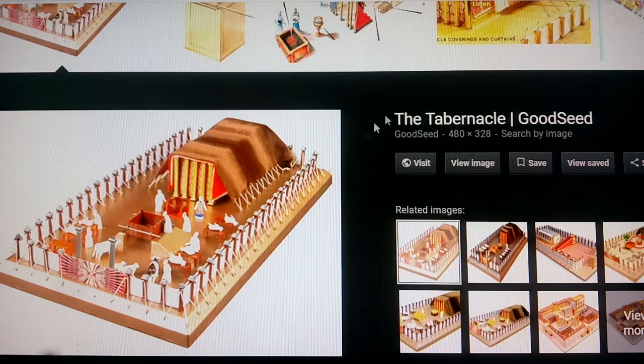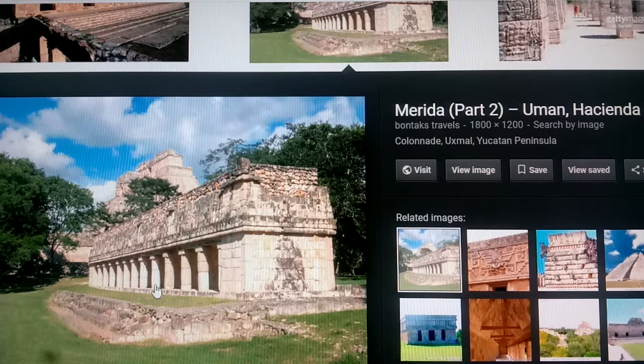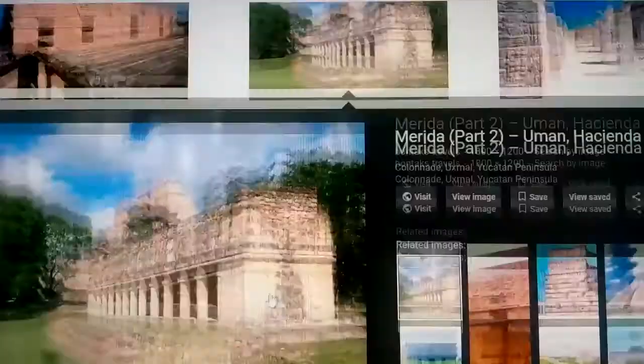Now, let's see one in, they said, the Temple of Uxmal, right? Columns, boom, boom, boom. Oh, if this is the people, they surely would have columns. Oh, surely they would have columns. Megalithic design. Oh, surely we'll have this.